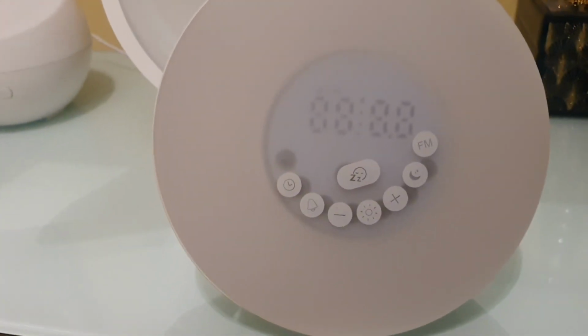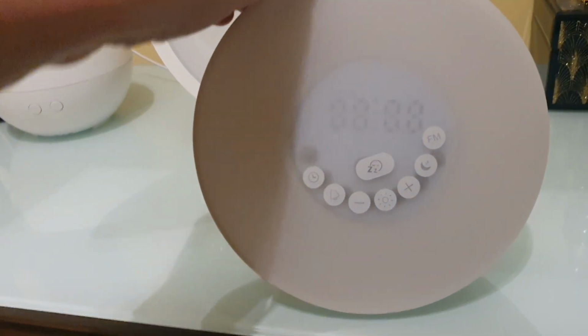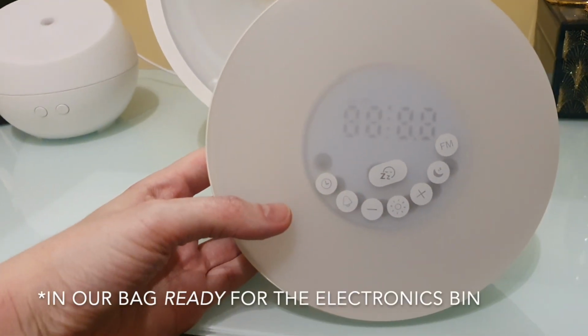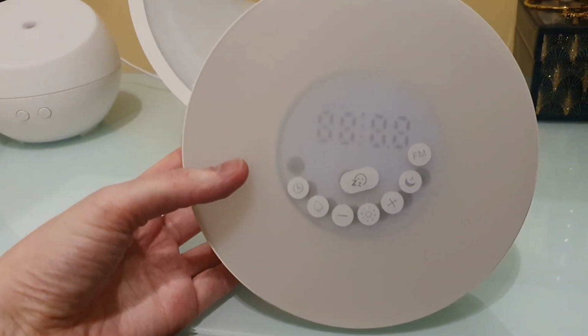The radio doesn't work, and you used to be able to just have the wake up light with no sound, but now that doesn't work. If I try and press it, it just won't do anything. So I have this in the bin, the electronics bin in Granada, with a few other things I don't use. It only sent me back €26. They're still on Amazon if you want to try.